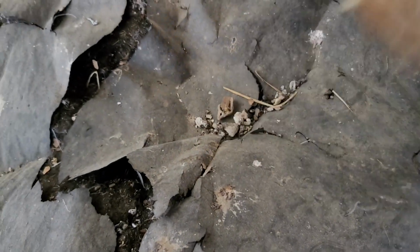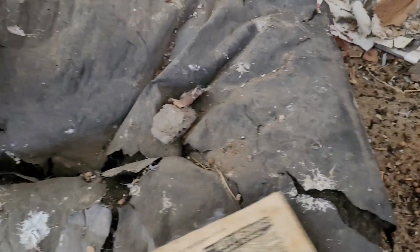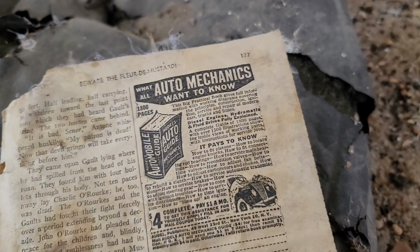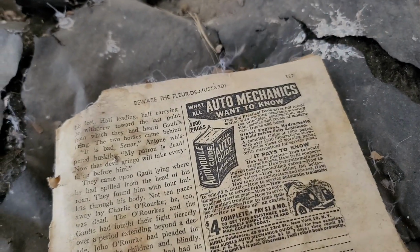Oh my God. So it was an old Western dime novel magazine with these dirty ads. And then the ad above it is what all auto mechanics want to know. So you can learn to be an auto mechanic. You can read about sex and dream about being a cowboy.